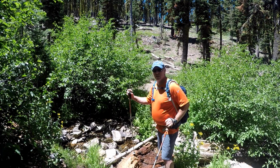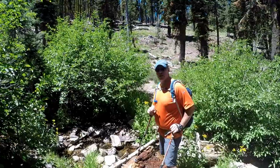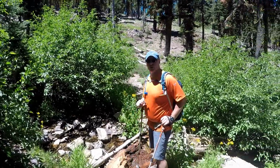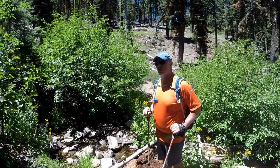All right, so we're coming down the trail, which is relatively easy. I used a guidebook, and we'll show it to you. I started on the opposite side of the lake from where this trail starts. I'm assuming that we're going to come up to the intersection, and when we do, I'll show you that intersection. But this is a loop.